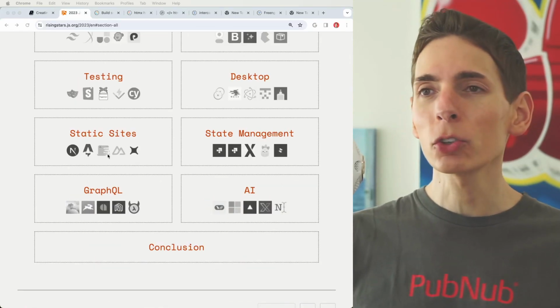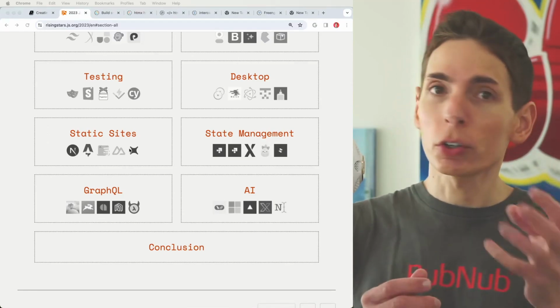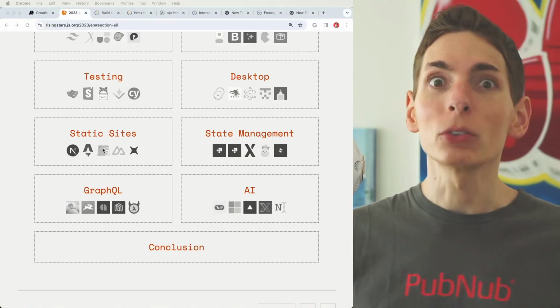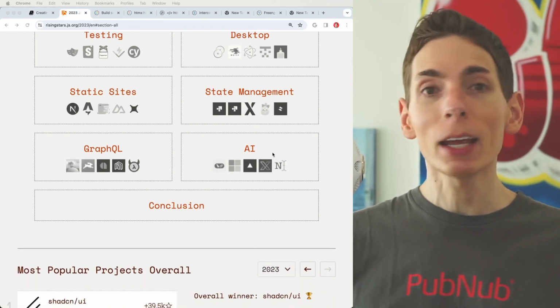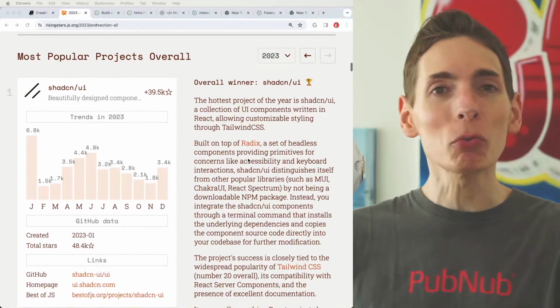Static site generators, which are really powerful because you want to make sure that your end users' experience is as fast as possible. So if you can pre-build and bundle all of your code, you want to use a static site generator. You also have client state management, GraphQL, and AI. It's got its own section. I'm curious to see that one. We're going to take a look at the most popular overall projects.